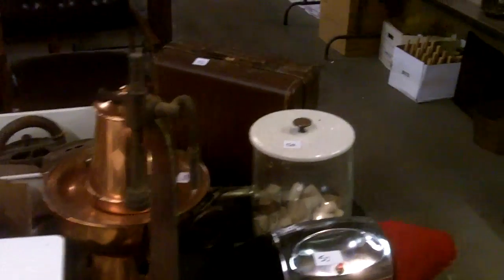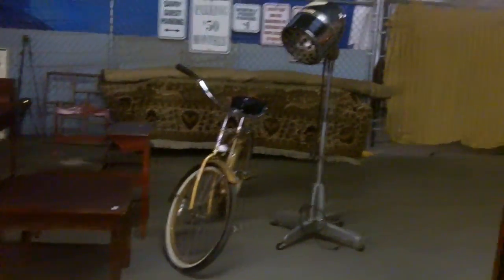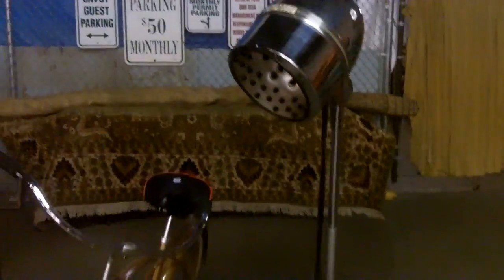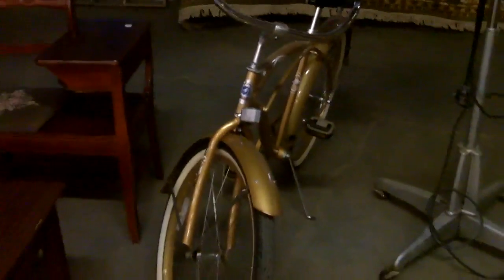Neat old stuff. Okay, then we'll go over here and do the furniture. Most of this is Savoy, but not all of it. There's a neat old beach bike.